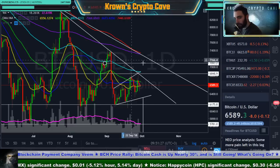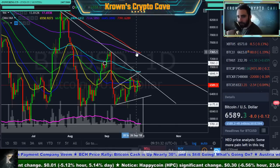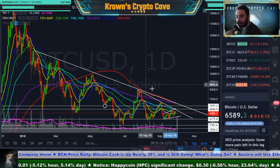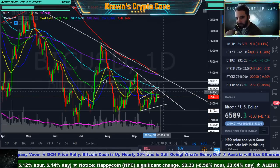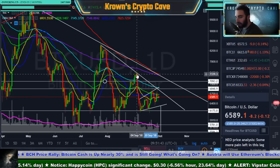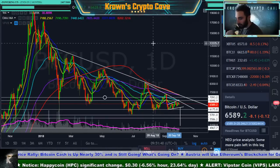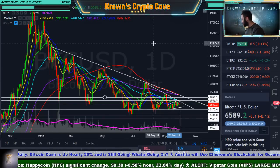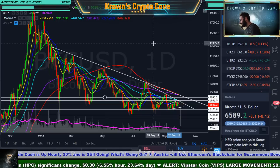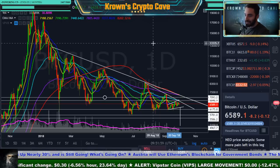But it would probably coincide with a break of this purple and red 200 simple and exponential moving averages over here, which would be a huge change of behavior in my opinion, as that would be the first time you've actually lived above them in a very long time. That would also likely lead to a new high above this one right here, which would be Bitcoin's first higher high in the last 10 months. And by the most simple chart definitions, the bulls need higher highs and the bears need lower lows. There you go. It's actually what is needed to create an uptrend.